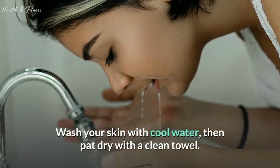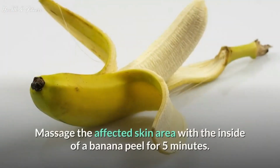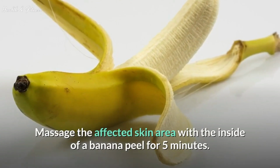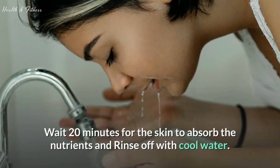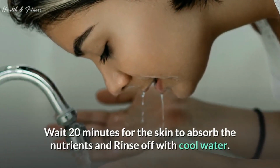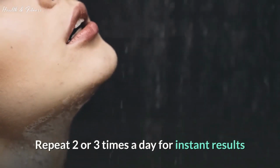Wash your skin with cool water, then pat dry with a clean towel. Massage the affected skin area with the inside of a banana peel for 5 minutes. Wait 20 minutes for the skin to absorb the nutrients and rinse off with cool water. Repeat 2 or 3 times a day for instant results.